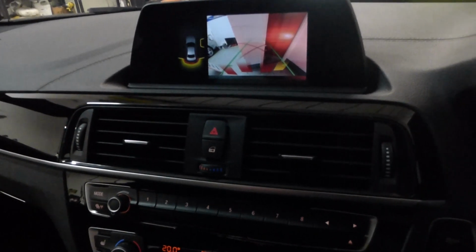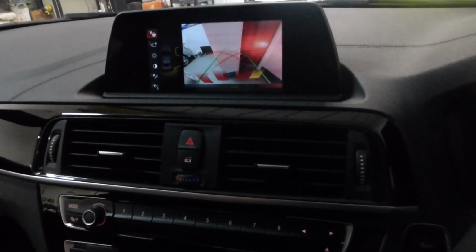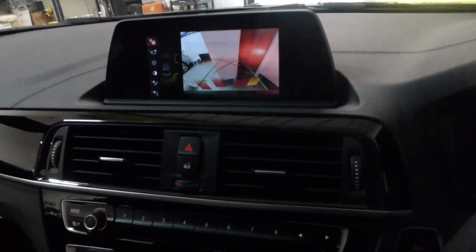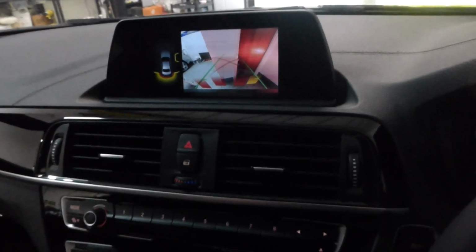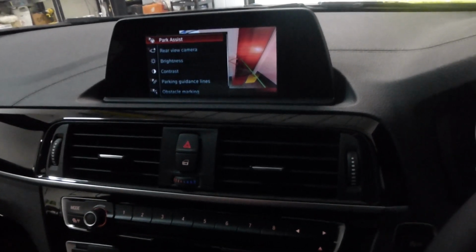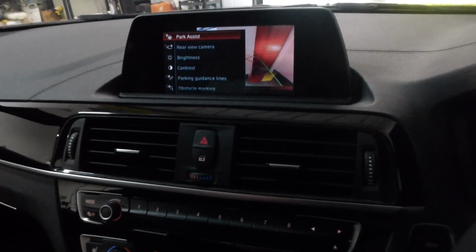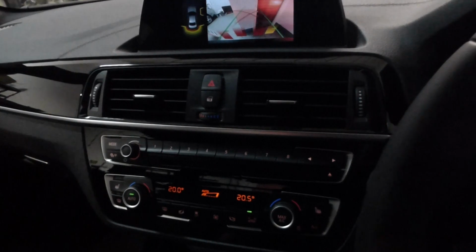I have put it on, so it is just there. Let me just put it on for you. So that little button there, let me just bring it up. So there you go, I was waiting for that. Park assist, rear view camera, brightness, contrast, parking guidance lines and obstacle marking, all there. Let's put it back into P for park. There we go, and it's all safe and sound.